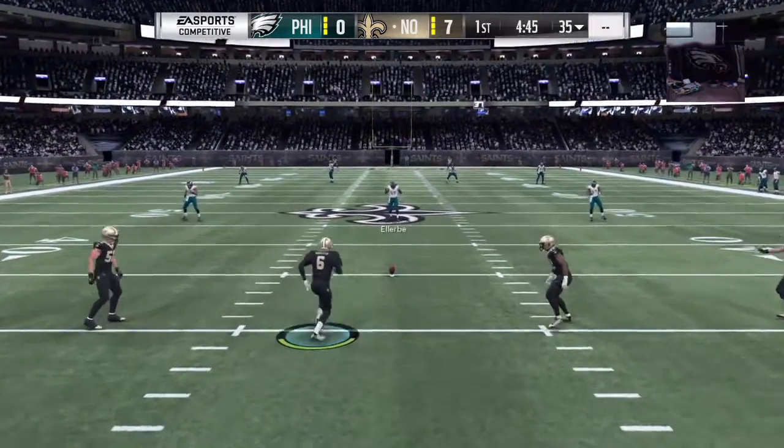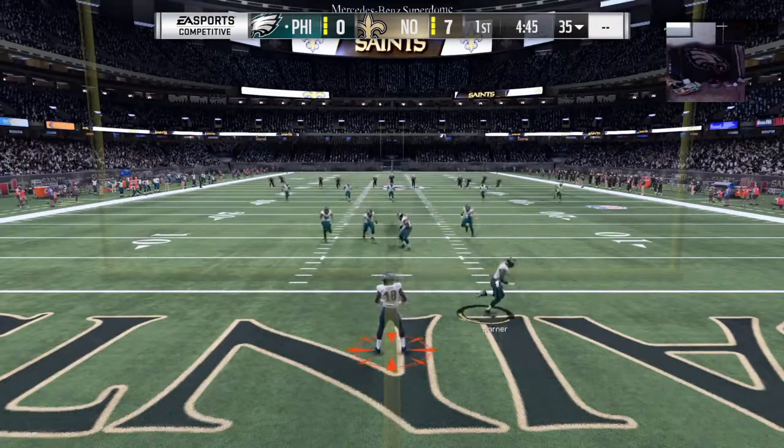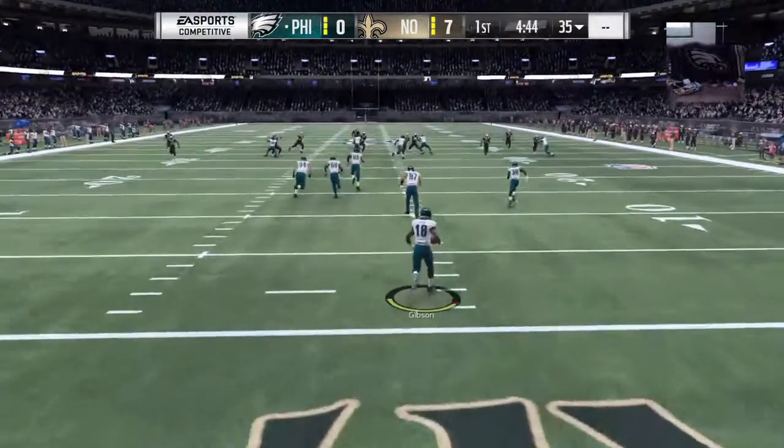Morstead, the punter, out to kick it off. That's fielded in the end zone.